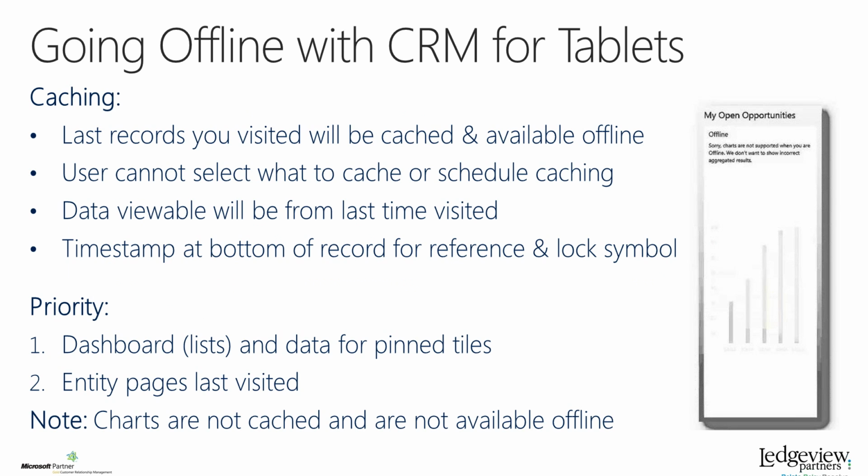When the CRM for Tablets cannot connect, you can still access the data. But I do want to let you know that the data is read-only, and you'll be unable to create any new records until you reconnect. It does a very good job of showing you that you're offline. On the left of the screen, a little box pops up that lets you know you're offline. And as soon as you're able to reconnect, there'll be an indicator where you can click a button that says reconnect, and it'll take you back to where you left off.